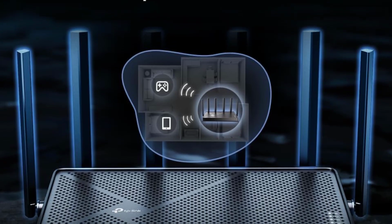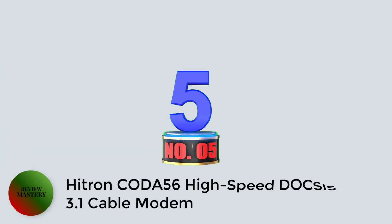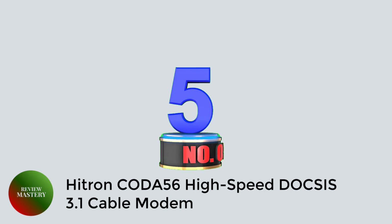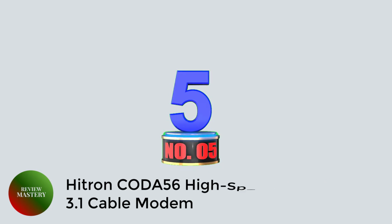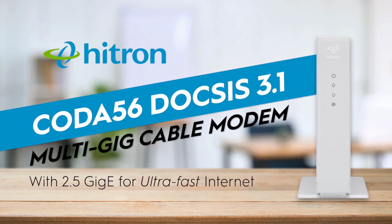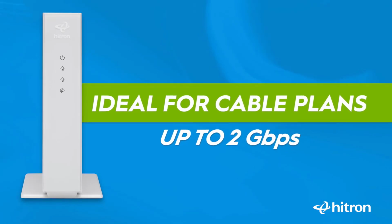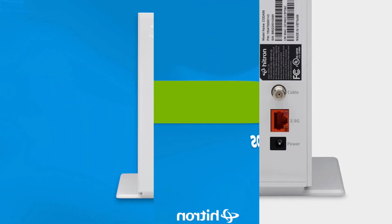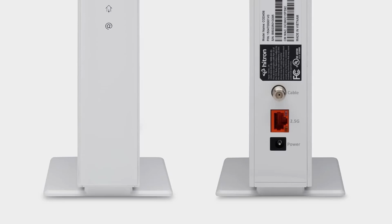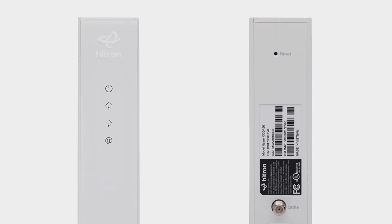Kicking off our list at number 5, we have a powerhouse for those who want raw speed and flexibility. At number 5, the Hitron Coda 56 DOCSIS 3.1 cable modem. Now, this is not your typical all-in-one router, and that's exactly why it stands out. Designed for users who prefer customizing their network setup, this modem allows you to pair it with any high-performance router of your choice, giving you maximum control over speed, coverage, and security.